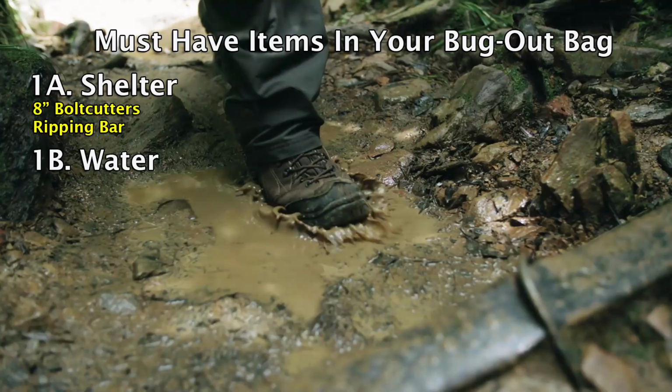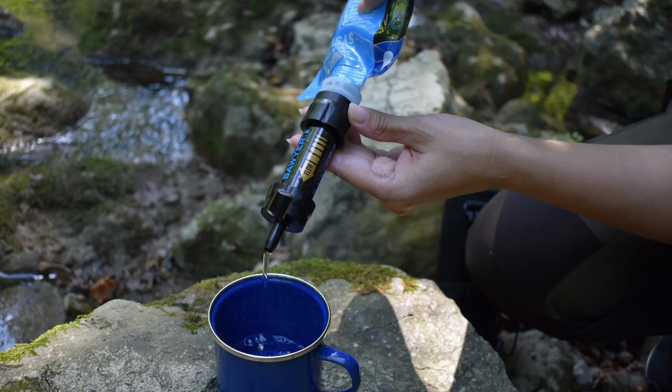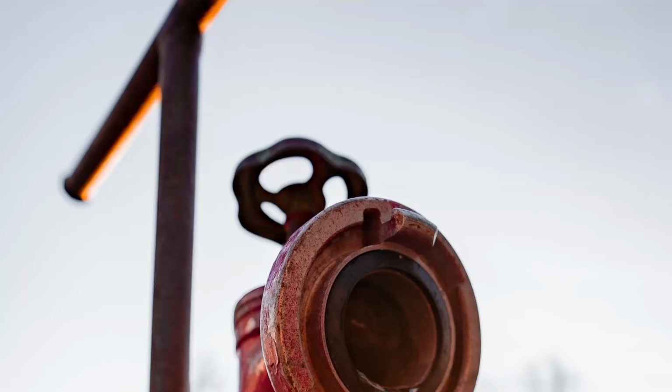Items for your bug out bag for consideration 1B, water. Several bottles of water, not enough to weigh you down, but enough to keep you going. A portable water filter with activated charcoal. A Silcock key, which will allow you to tap the water valve of many commercial buildings. A small hydrant wrench, which will allow you to open fire hydrants.